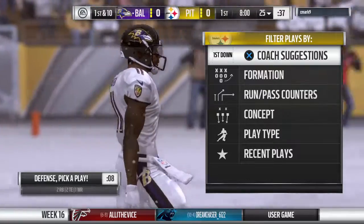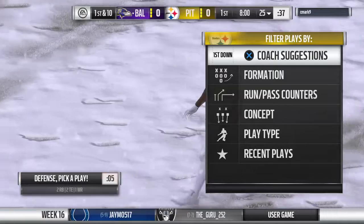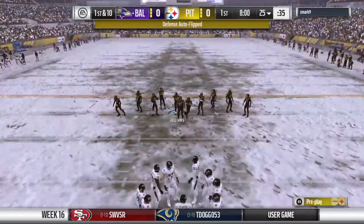As you get a look inside snowy Heinz Field in Pittsburgh. Today, it's an AFC North matchup between the Baltimore Ravens and the Pittsburgh Steelers.